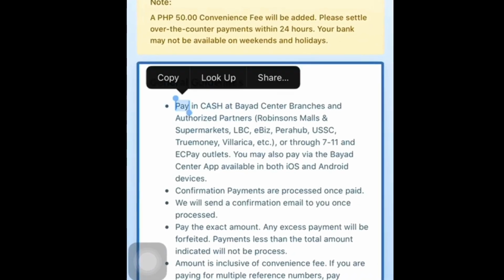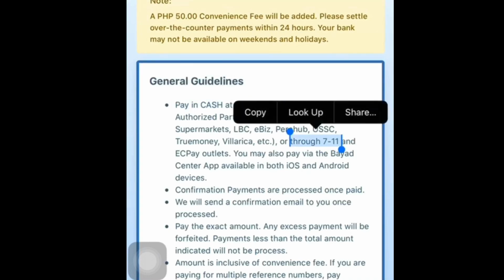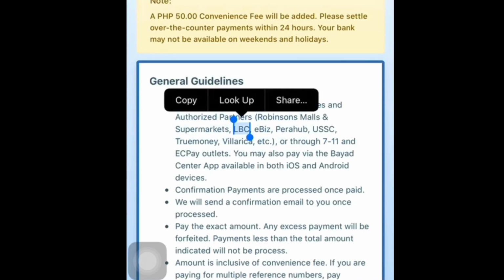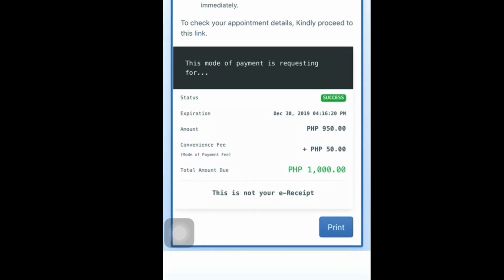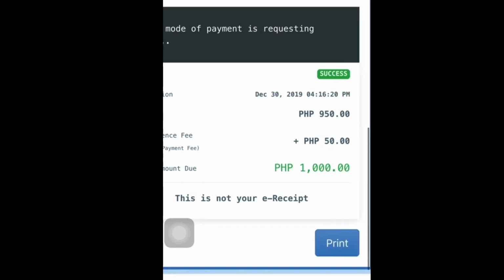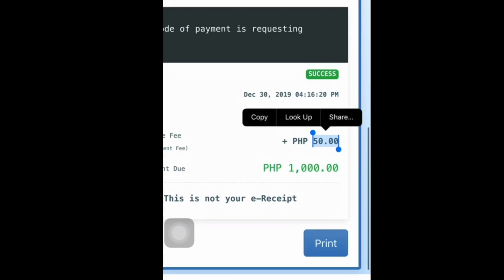Pay in cash at Bayad Center branches. Pwede rin naman sa 7-Eleven or LBC. Sa akin, guys, I paid it through GCash. There you go. I use GCash. And by the way, guys, you have to pay a total amount of 1,000 pesos, 50 pesos for the convenience fee. So a total of 1,000 pesos.